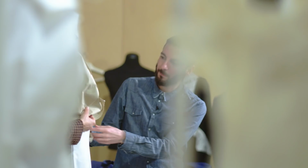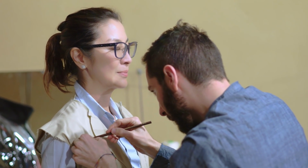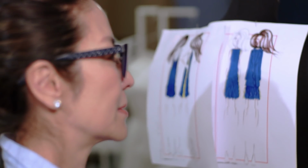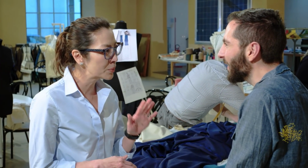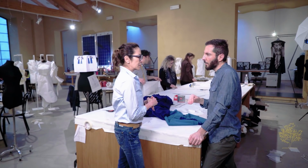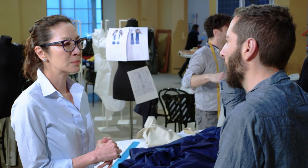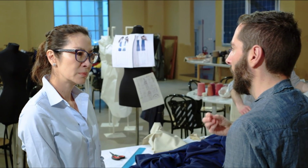Designer Tiziano Guardini represents precisely this greater awareness of ethics in production that a young generation of creative artists bring to the fashion industry. I've picked his design. I love the simplicity, but at the same time, when you go in, you see the details. Yes. But explain to me the whole process. I use only eco-sustainability material because for me it's important to think about our future. The second step is research fabrics that can explain my idea.